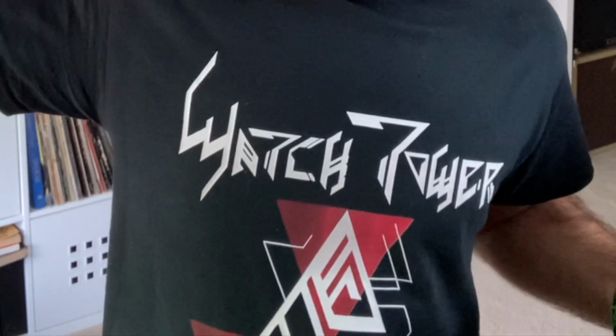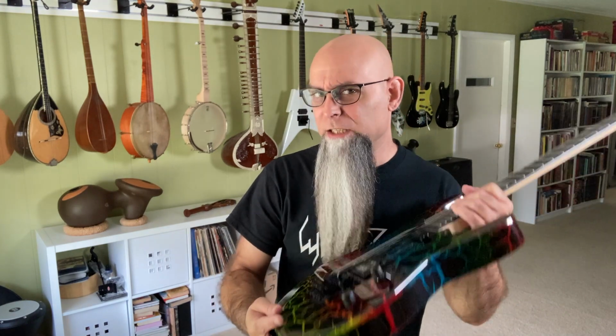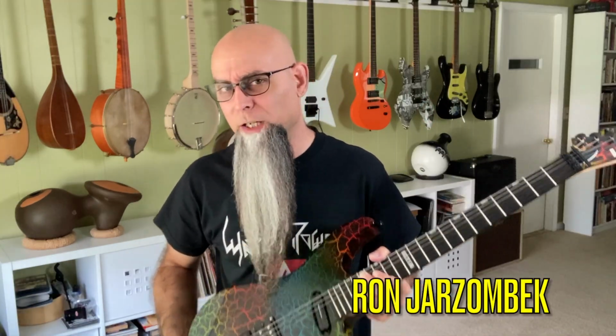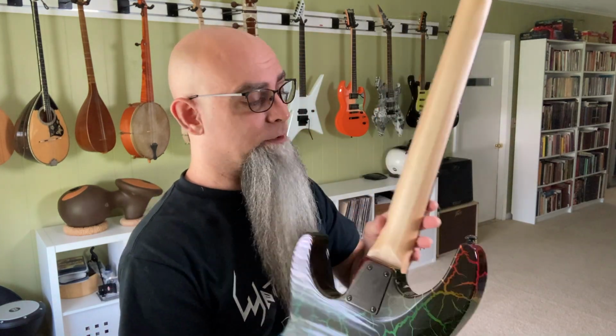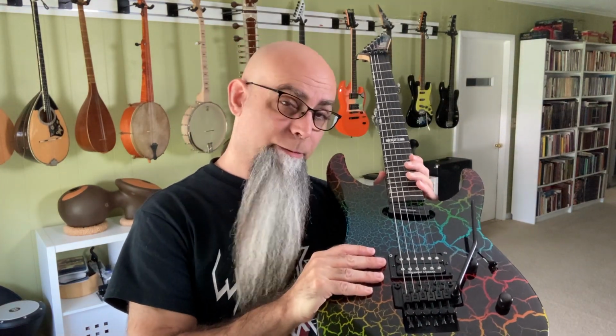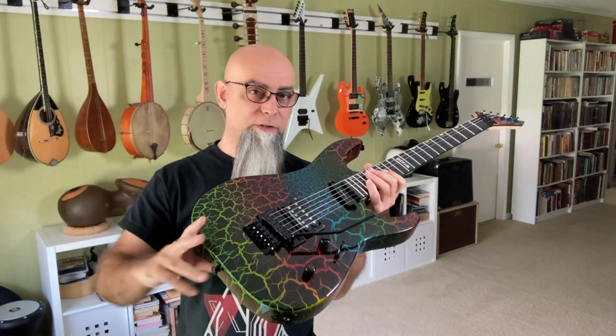One of the reasons that I bought this guitar is because I'm a really big fan of a band called Watchtower. They were a technical metal band in the 80s, and they still exist. Their guitarist, Rob Jarzombek, always built his own guitars, so you can't really go out and buy a guitar like his. But if you check his specs, he would always have an alder body on a lot of them. He would use a maple neck that was bolted on. He would also have only one pickup in his guitar, and it would usually be this right here, the Seymour Duncan Distortion. That's what he used for years and years.